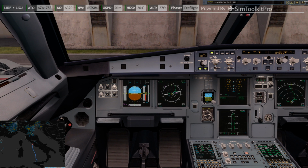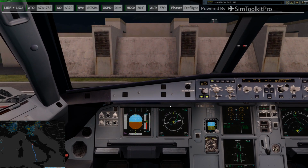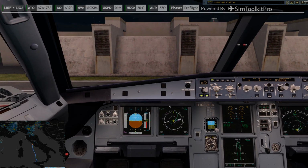Below the line. Windows and doors: closed, closed. Beacon: on. Thrust levers: idle. Parking brake: on. Before start checklist complete.